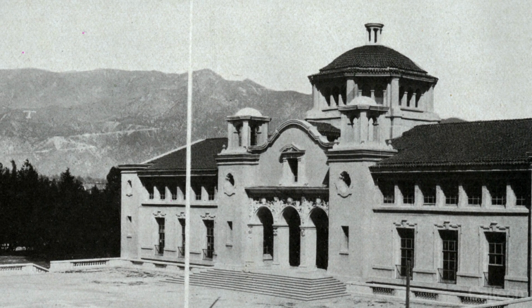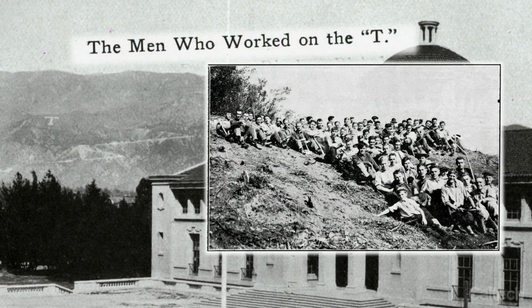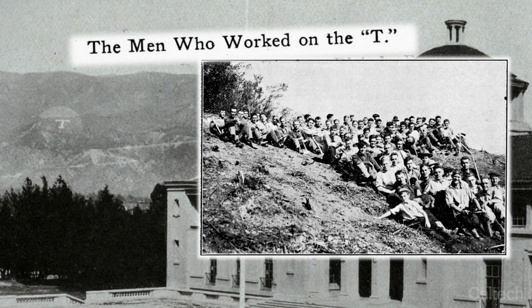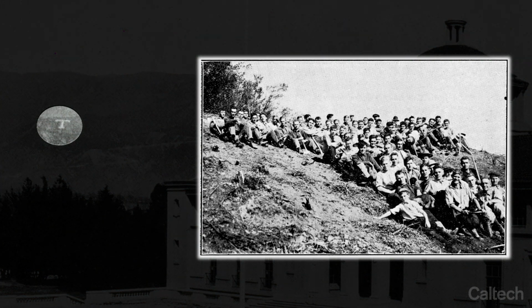In December 1915, Throop students began a tradition that would endure for close to 40 years. That year, students introduced the idea of carving a big T on a nearby mountainside. The spot chosen was the crest of a small peak just below Mount Wilson.